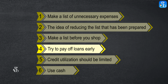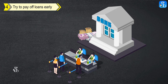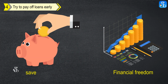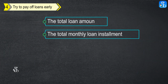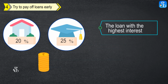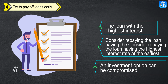4. Try to pay off loans early. Loan is the expenditure made in advance. The bank has helped you with that. So, repaying the loan as soon as possible is a way to save and move towards your financial freedom. Note the total loan amount, the total monthly loan installment, and the loan with the higher interest. You should write down all this or record it in an Excel sheet. Consider repaying the loan having the highest interest rate at the earliest. For that, an investment option can be compromised.